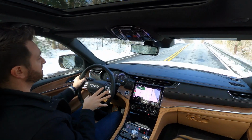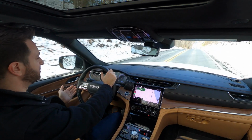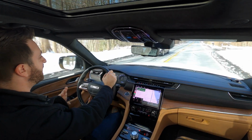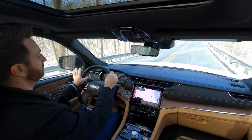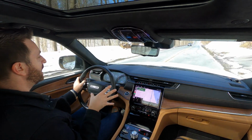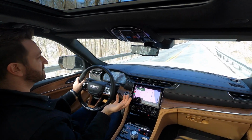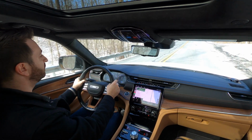Where I don't love the basic mechanicals of this Grand Cherokee L, and this is why I mentioned, I don't know if I'd tow 6,200 pounds with the V6. The V6 is a fine engine. It is totally adequate for the job, but to me it feels a little overburdened with just one or two adults in this car. And I don't know if I'd be super excited to put 6,200 pounds behind it, plus, you know, me and another person, if you think about the available payload.